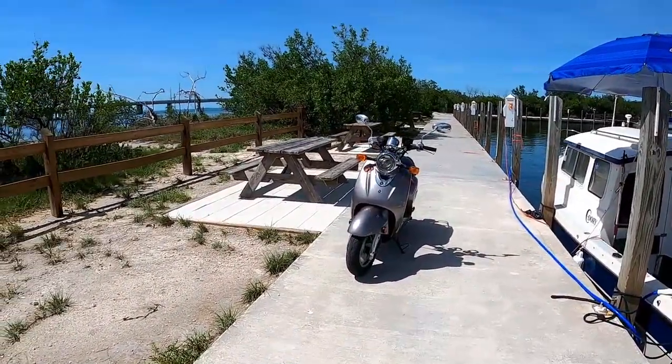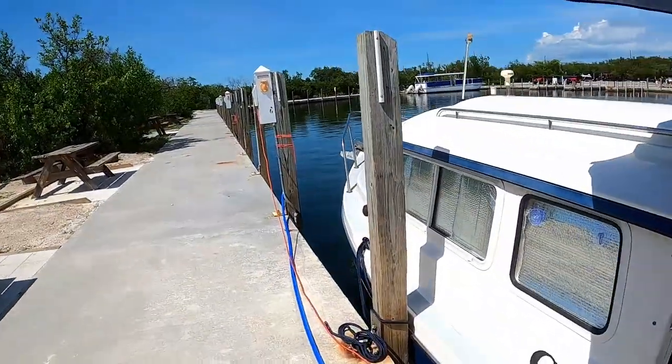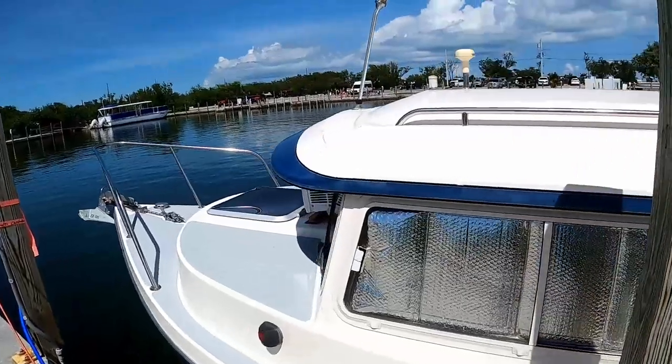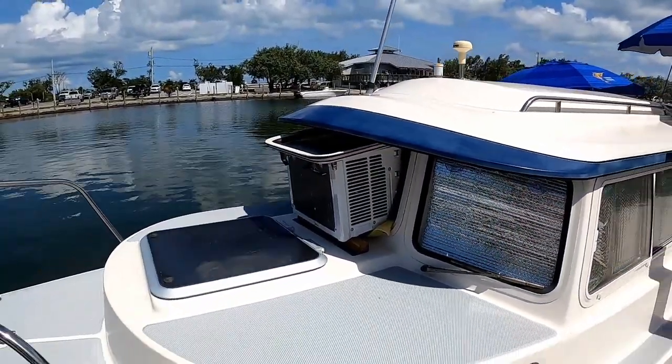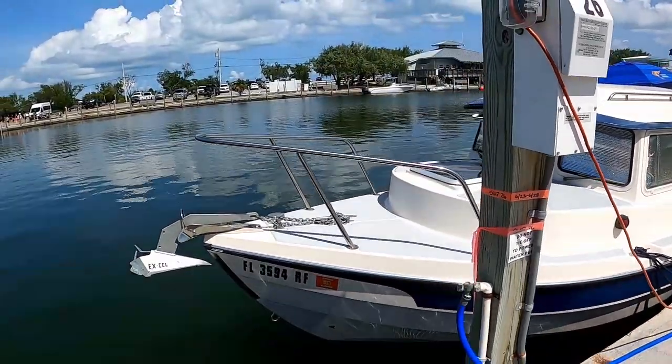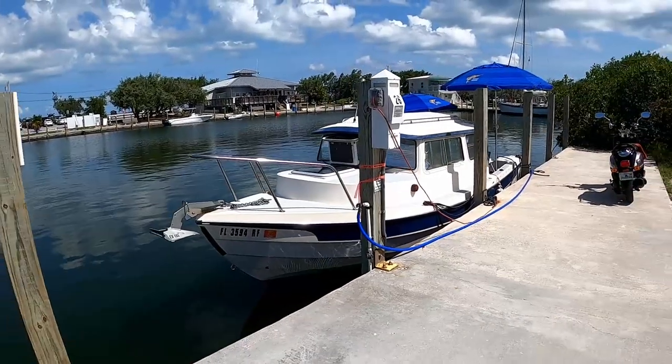Pretty nice to have the scooter down there and the boat. Kind of best of all worlds there, because you can scooter down to Key West, and Key West is really hard to park a vehicle in, so it was nice having a scooter. We put the scooter in the back of the truck and drive it down, park it like a Publix or something, and unload the scooter.